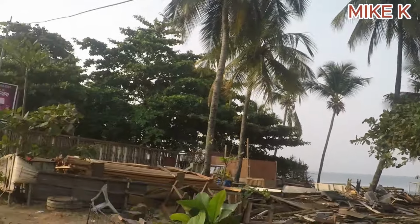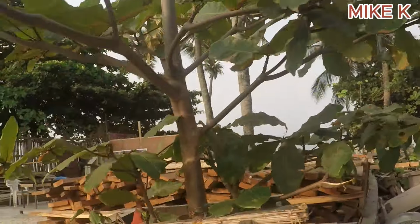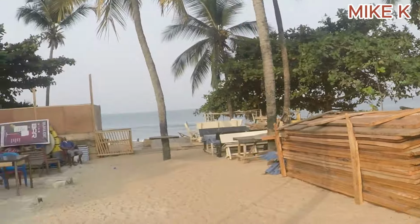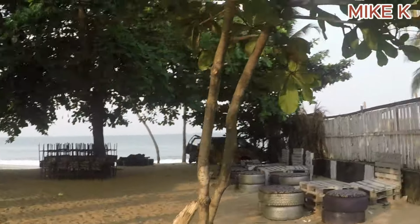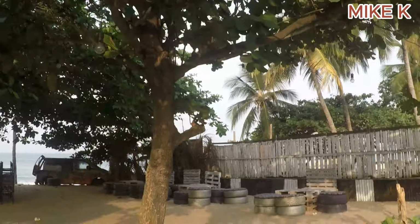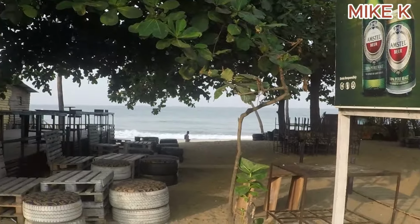This area also used to have a vehicle standing here. They also demolished it. This used to be like this, warehouse. This is the beach area of warehouse. This is the club, the nightclub. And this used to be the outside area.